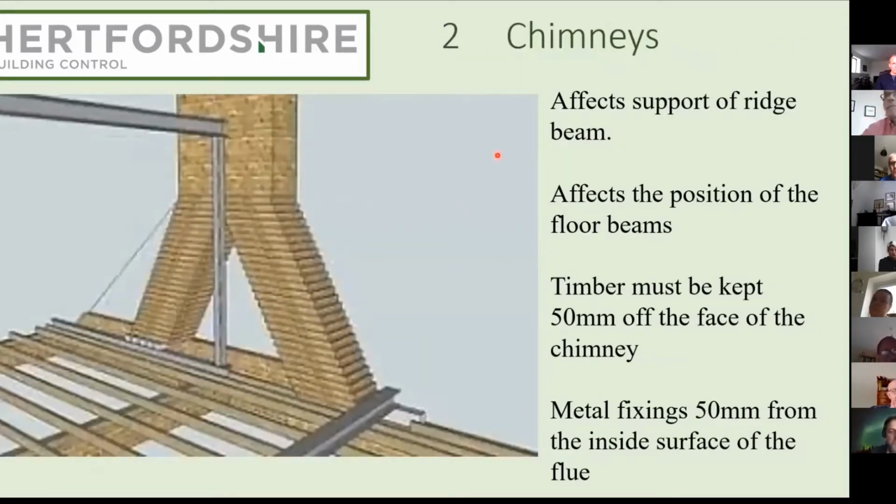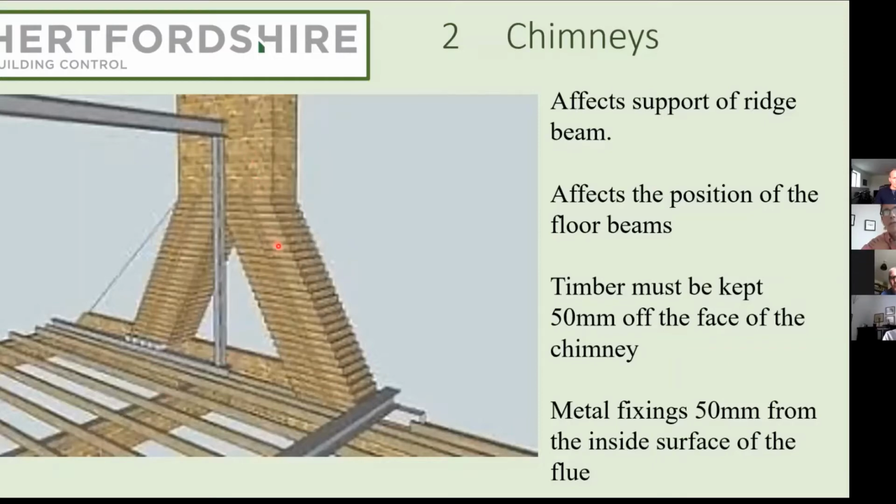Chimneys. Probably the biggest issue with chimneys is the support of the ridge beam. In this case, what you do is stop the ridge beam short of the chimney stack, and you'll place either a 100 by 100 box section, circular hollow section, or even 100 by 100 timber is generally okay as well. And if you're really lucky, that will land exactly on top of the load-bearing wall, because the load-bearing wall is consistent with chimneys. If you've got a chimney, then you'll generally have an internal load-bearing wall.